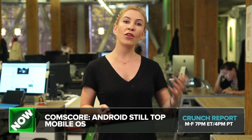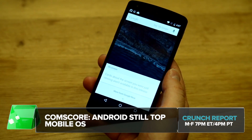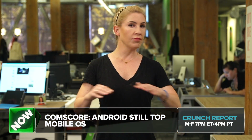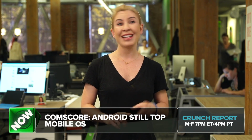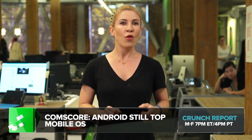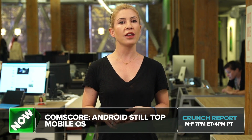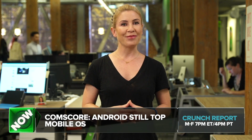However, Comscore also says Android is still the #1 mobile platform in the US with a 52.2% share, or over half of all users in the States. The other players are barely in the running. Microsoft 3%, BlackBerry 1.5%, Symbian 0.1%. Still hanging on. 188.6 million people in the US own smartphones, according to Comscore, or 76.9% mobile market penetration during the 3 months ending in April.